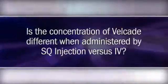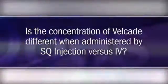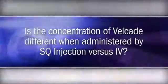Is the concentration of Velcade different when administered by SubQ injection rather than IV infusion? The SubQ is more concentrated versus the IV. Because it's more concentrated, you'll have less amount to inject versus giving it IV.